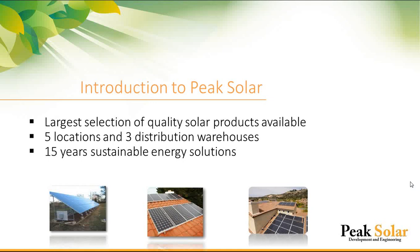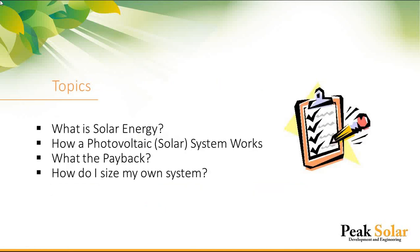Now, the members of our company have been in the solar industry for about 15 years. The company has been around for 5 years, but our members were part of a Westinghouse division, so we've been around for a long time in the solar industry. Below you can see a number of jobs that we've done before.